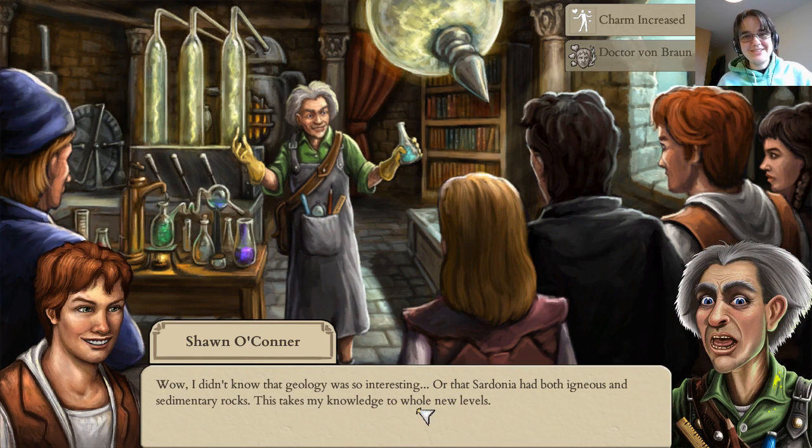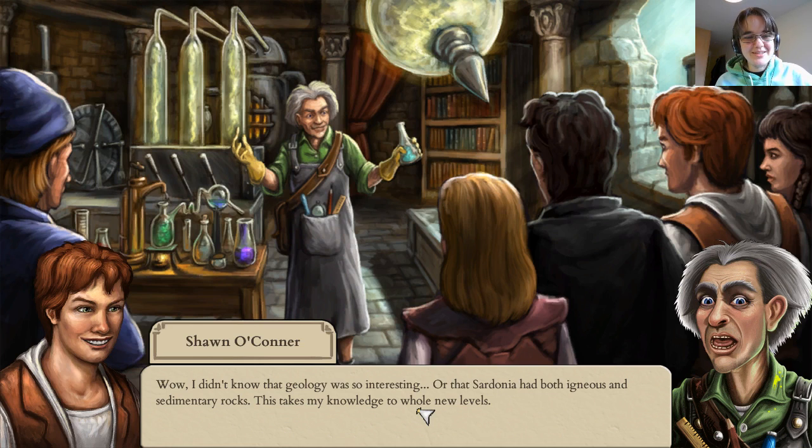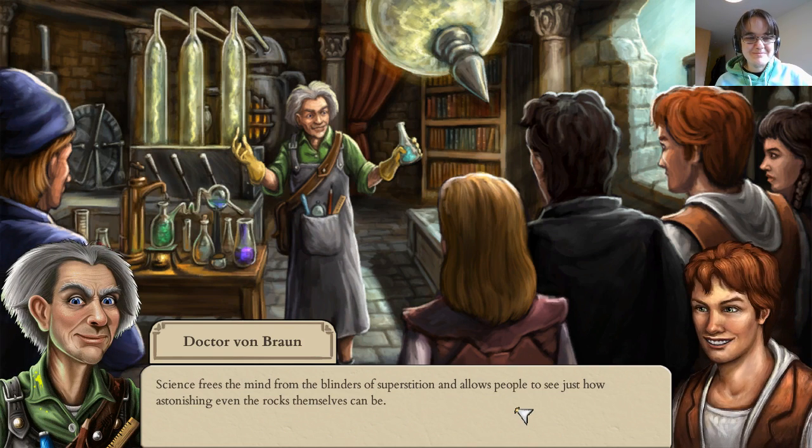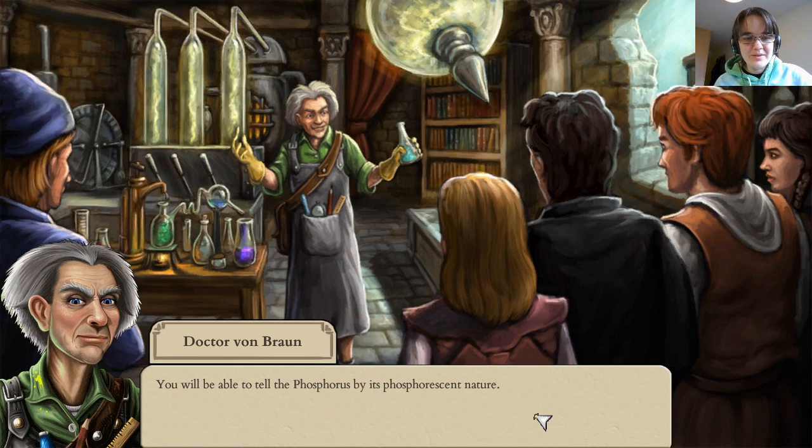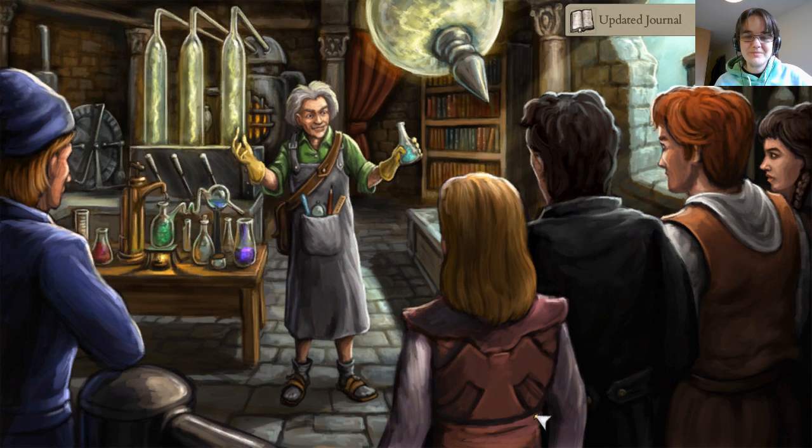Wow, I didn't know that geology was so interesting, or that Sardonia had both igneous and sedimentary rocks. This takes my knowledge to whole new levels. Science frees the mind from the blinders of superstition and allows people to see just how astonishing even the rocks themselves can be. Now then, you will find mineral jars for phosphorus at your workstations. Keep an eye out for mineral deposits of phosphates as you explore the caves beneath the castle. You'll need to refill your jar for future experiments. You'll be able to tell the phosphorus by its phosphorescent nature. And now, let's see what phosphorus can do.